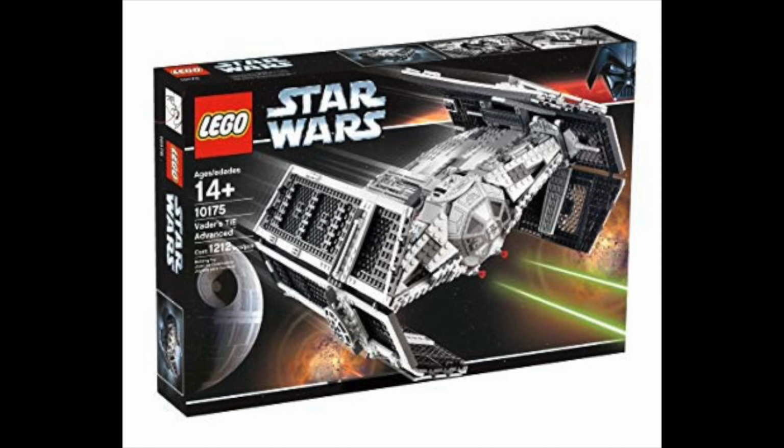So this thing had 1,212 pieces and it retailed for $100. And again, no minifigures here. So let me know if you have this one down in the comments below. But yeah, this was set number one.